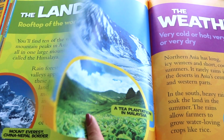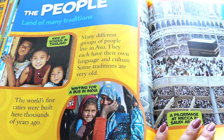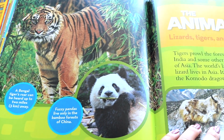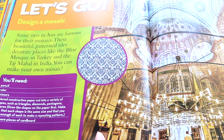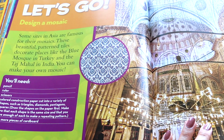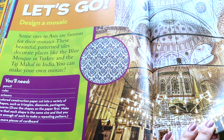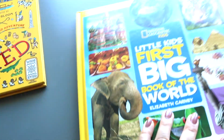There's also the weather for each continent, the people and cultures, traditions. There's a spread about animals on each continent, landmarks, and even a suggested activity related to each continent. Captivating real-life photography as always done by Nat Geo, and overall quick reads to keep the attention of my youngest, but informative. We all learned a lot from this book.